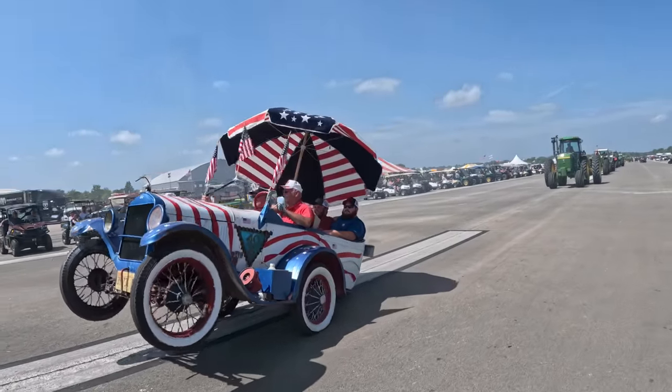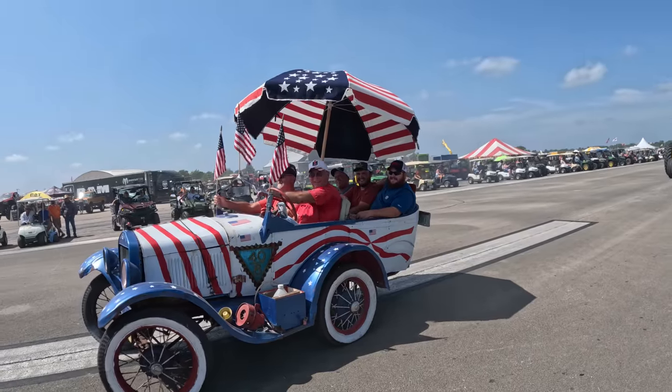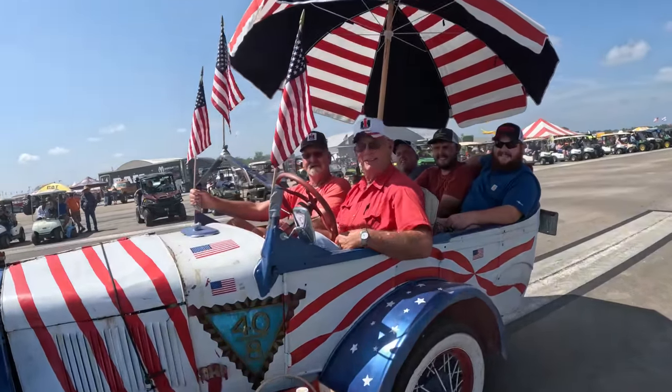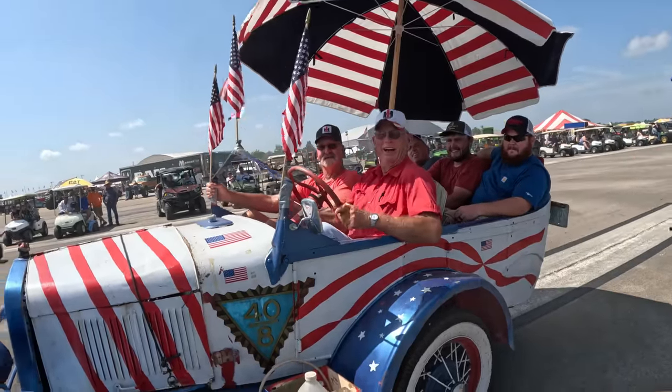Back heavy, I would say. To take three guys in the back like that to do that? Makes it just right. Yeah. Carefully selected wheel weight.